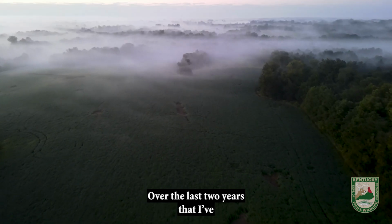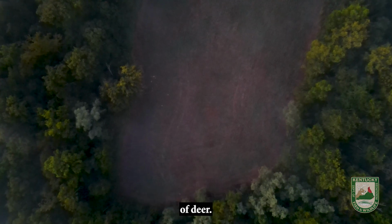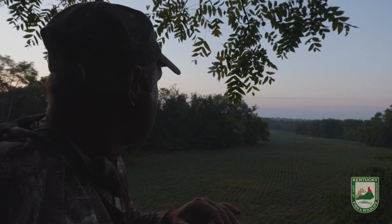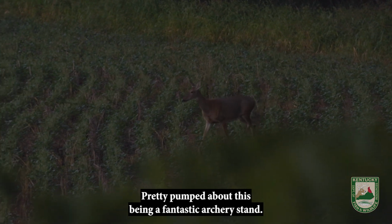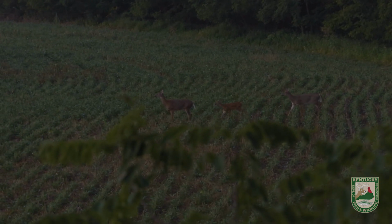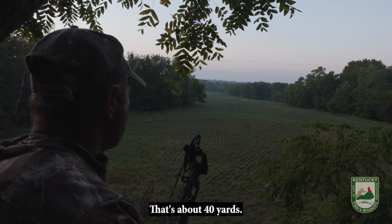Over the last 2 years that I've been hunting out here, this little corner is full of deer. Been able to take a lot of deer. Oh, we got another deer here. Oh, this one's right at our end. Pretty pumped about this being a fantastic archery stand. I've already got deer in the field, so I'm really excited about that. That's about 40 yards.